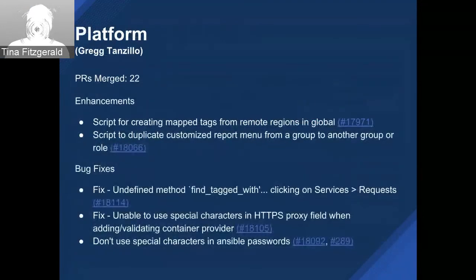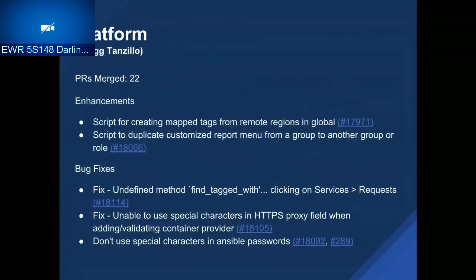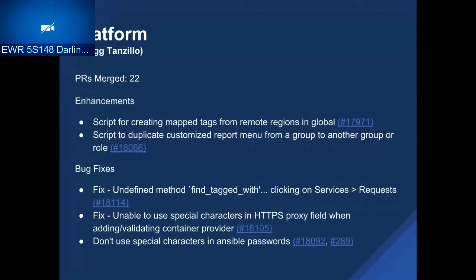All right, thanks, Tina. On the platform side, we had 22 PRs merged. A couple of enhancements are basically some helper scripts to bridge the gap. The first one is about tags that are mapped for AWS, being able to duplicate those in the global region from all the remote regions, because you need to have the identical tags to be able to report on them, and those you can't really enter through the UI. So we made a script for that.